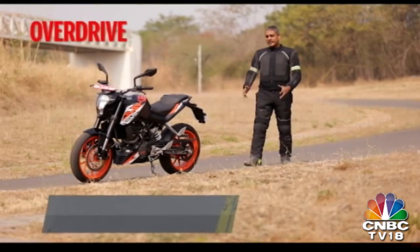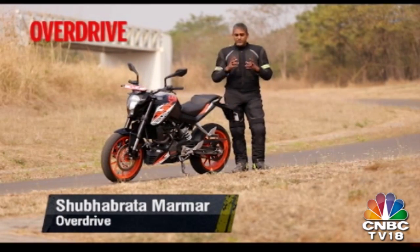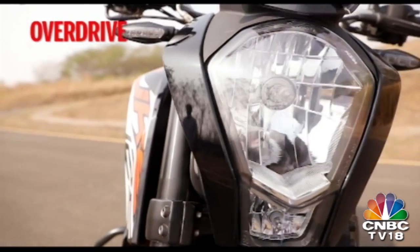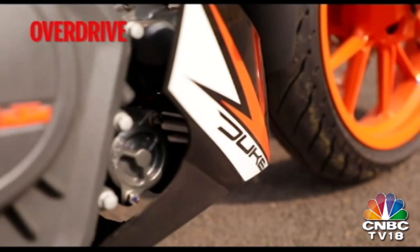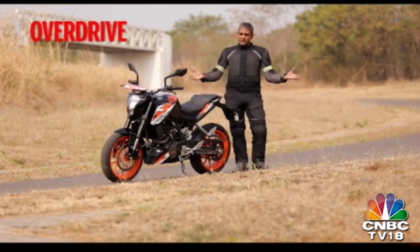The rise in prices of KTMs has created the opportunity for a motorcycle like this one. The idea is that there are parents who want their kids to have KTMs, but the 200 is too fast. You want a lower price point, and that's precisely what the Duke 125 is about. It's the same motorcycle that they used to export earlier. It's back in production and will go on sale in India. What's it like to ride? Today is the day to find out.